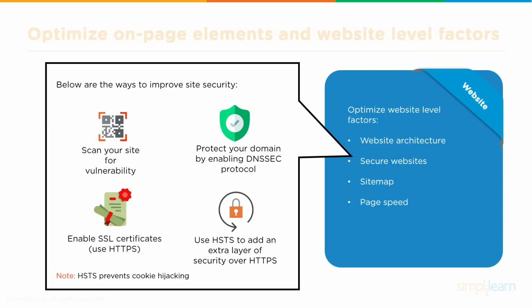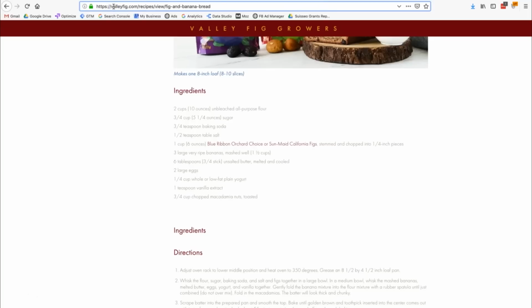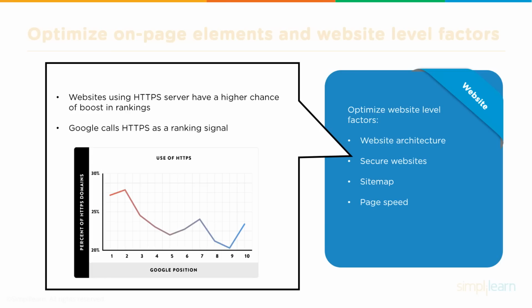In my opinion, if you have an HTTP website, a non-secure website, you should look into buying an SSL certificate, getting your sites flipped over to HTTPS, because what's going to happen is your URL structure is going to change. When your URL structure changes, Google's going to recognize that because they're going to index your site. And when they index your site, they're going to see those secure URLs. And that's going to work in your favor and help you rank higher on Google search. So websites using secure or HTTPS have a higher chance of ranking higher. So HTTPS is a ranking signal because Google indexes those pages.